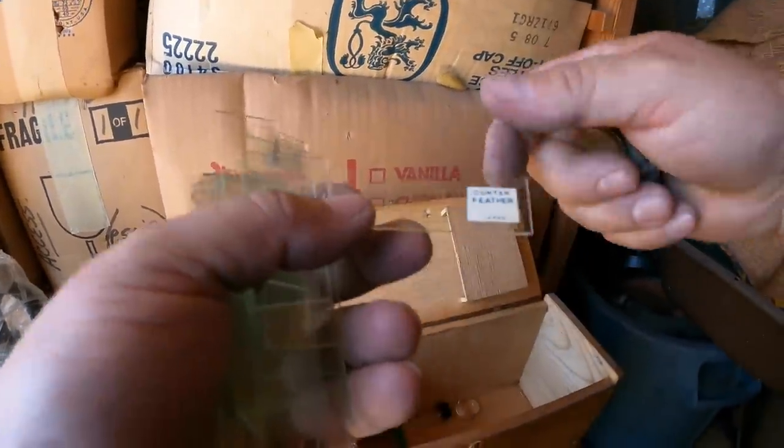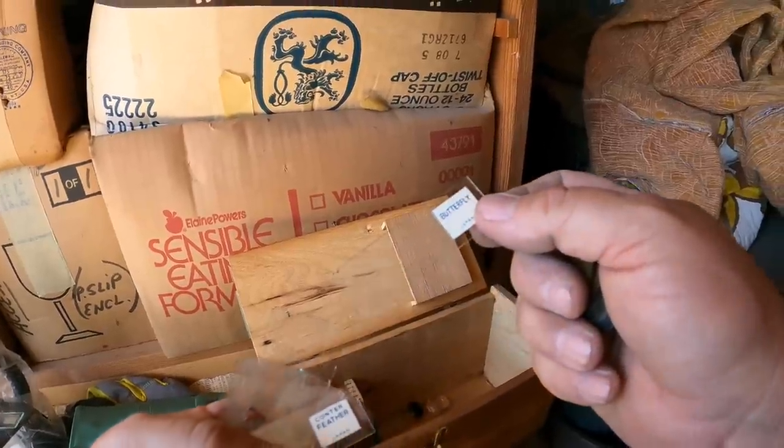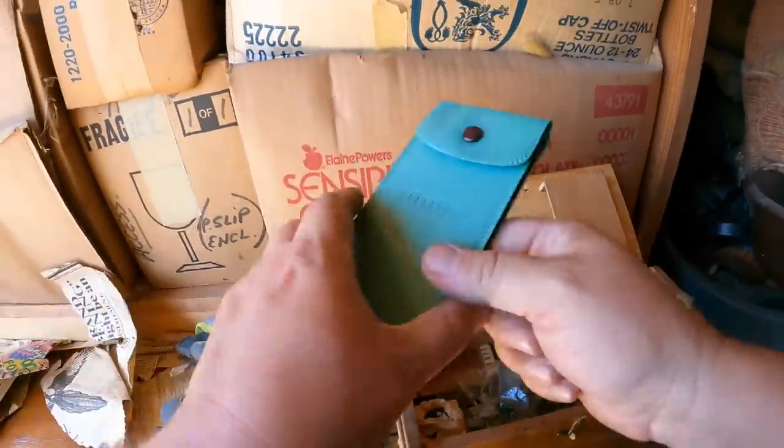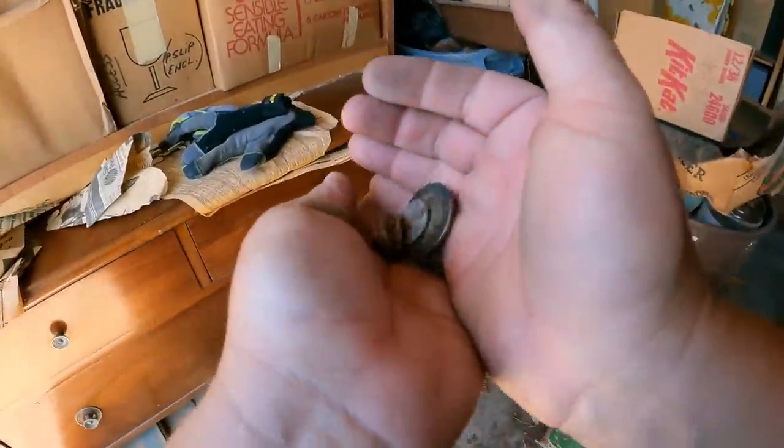Oh, look at this. This one right here says contour feather. And this one right here says butterfly. The one that's on there says oleaster. All right, that's kind of cool. That's definitely going to the vintage market. Hopefully I don't sell it too cheap. I'm gonna look that up real quick. But first, let's look at these coins.